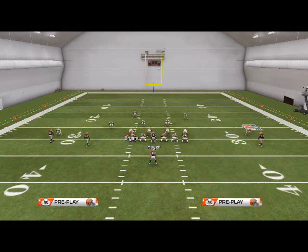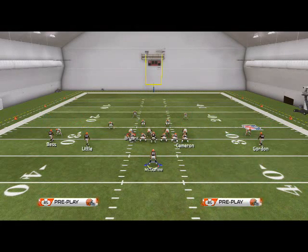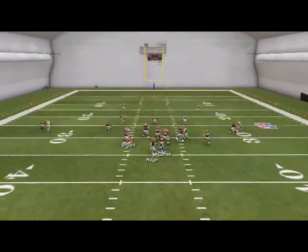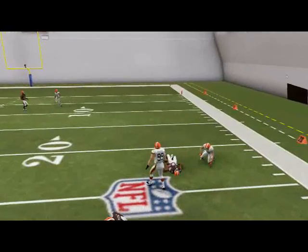The play that we're going to be using is the PA-HB look, because we have that blue route to the tight end. We're going to actually leave the play action on. I love leaving play action on. We're going to put B's on a streak. And our first read on this play is going to be our C route to the left. We're going to try to user catch that.